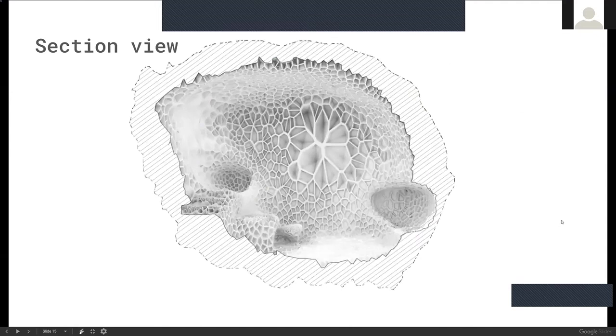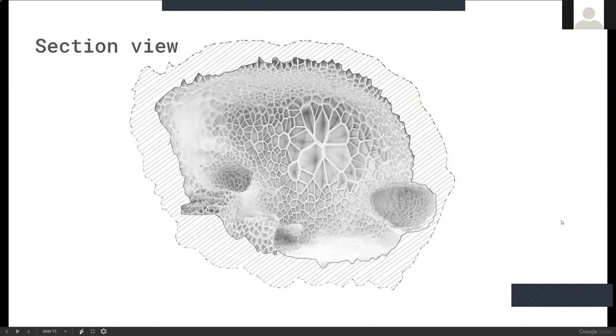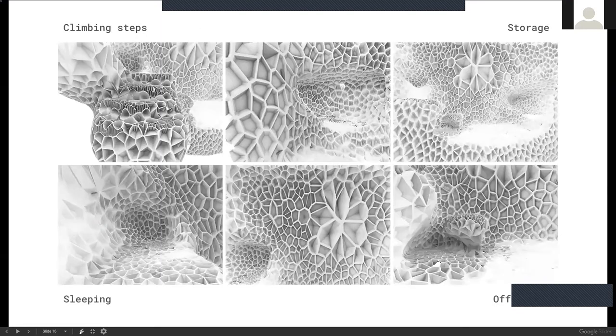This is a section view through the fragment, and here you can see a bit more locally the differences in gradient. For instance, most of the horizontal areas, in terms of comfort, such as areas on which you need to walk or lie down to sleep, have a higher density, so that you can recognize it in the pattern. But then you have an area like the middle image, where you have some bigger Voronoi cells within the wall, and those can be used as a storage area.